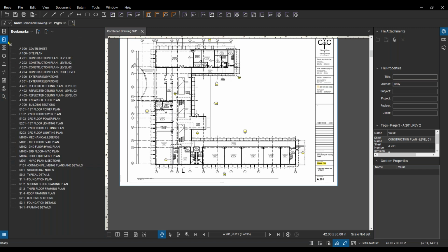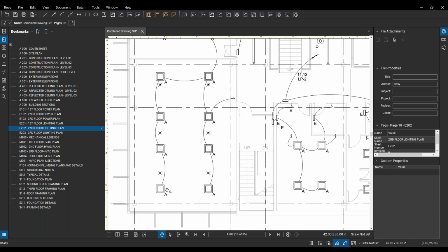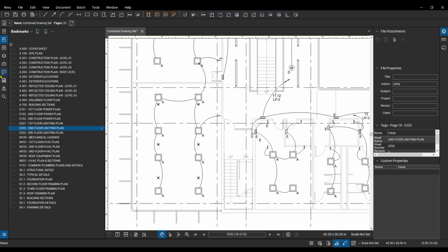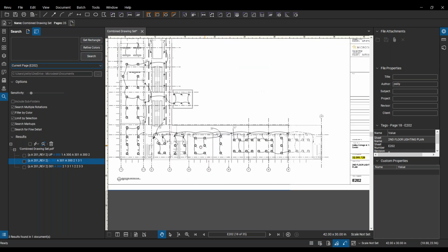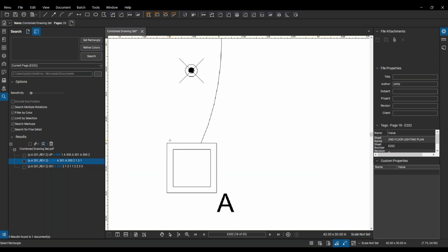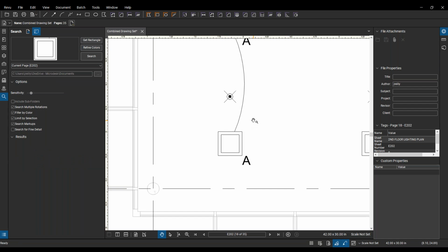So let's jump to one of these lighting plans. Let's search for maybe this 2x2 dropper fixture. If we want to search for this visually, we can choose our visual search. And just like we did when we were selecting page regions, page labels, or matching different sheets, we're going to use Get Rectangle here. This is what we're actually searching for. So I'm going to zoom in and search just around this fixture here. And it gives me a little preview of what it's going to search for.